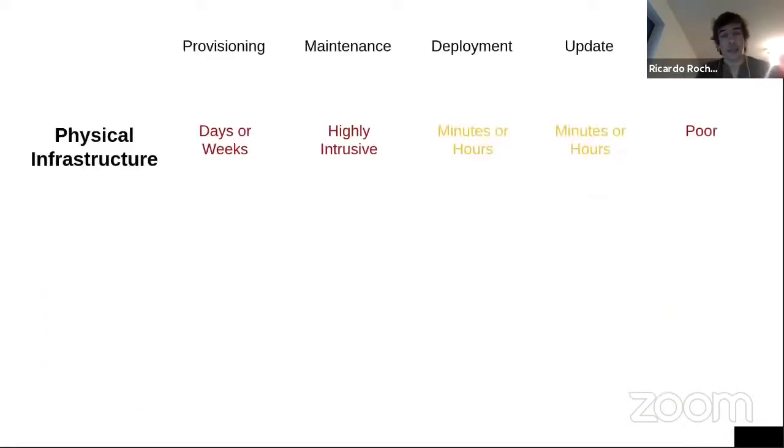So a bit again, looking at the evolution of the infrastructure that we had, and in general, in fact. What I will try to do here is have in the columns some characteristics of the infrastructure and how they rate in these areas. And we'll start with the traditional physical infrastructure deployment. This means you would just deploy your workloads directly on physical machines.